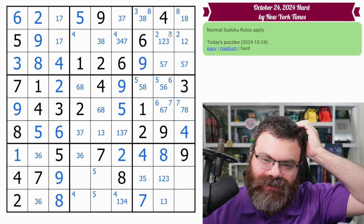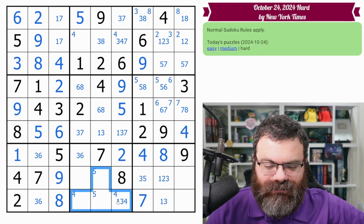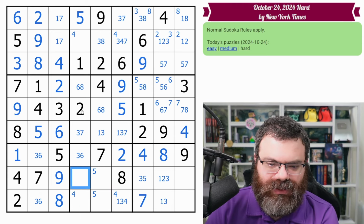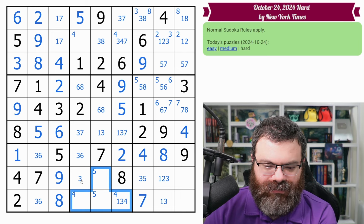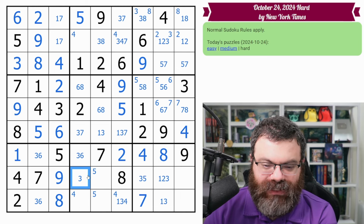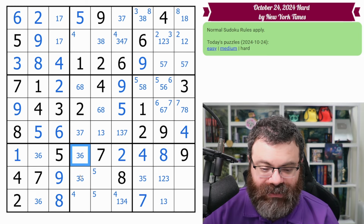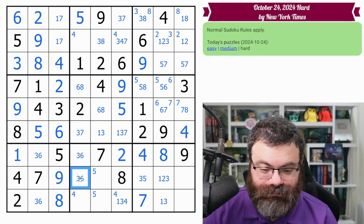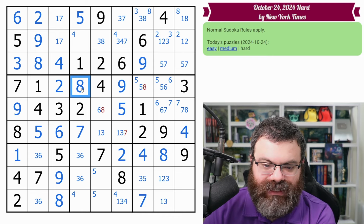Okay, so what do I need to look more carefully at? Because we are not done, obviously. This cell here is avoiding the 4 and the 5, so that might be interesting. It's not 1, 2. It could be 3. It's not 4, 5. Look at our corner marks. It could be 6. It's not 7, 8, 9. So that is a 3, 6 naked pair here. This could only be 3, 6. This can only be 3, 6. So that 3, 6 naked pair says that this is 7 and this is 8.